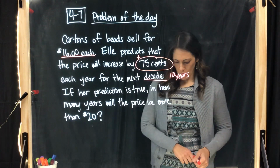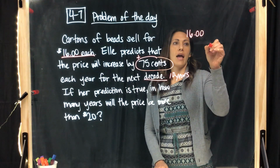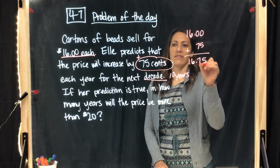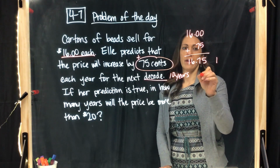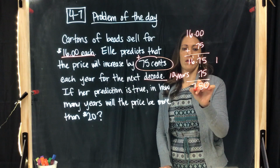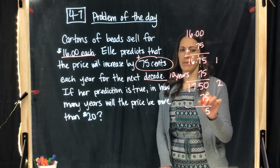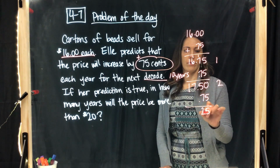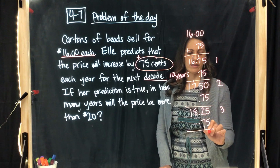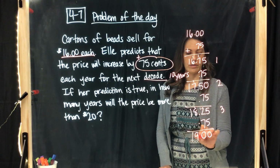So let's see, we can do them by years. So $16 is for the first year. After the next year, we'd add 75 cents. That'd be $16.75. That would be 1 year. And then we'd add another 75 cents. Okay, there's the second year. And another 75 cents. Lining up my decimals when I add. Okay, there's the third year, and then another 75 cents. Well, we're getting close. That's the fourth year.